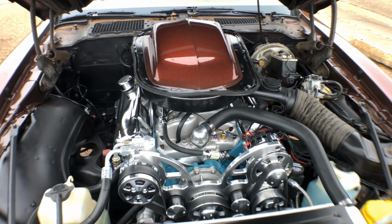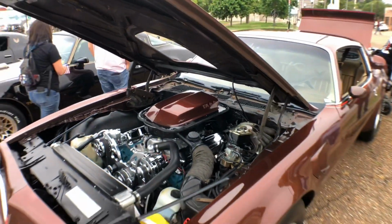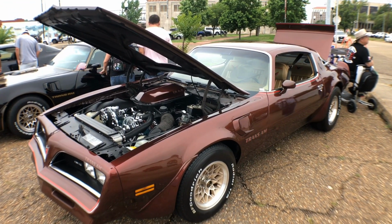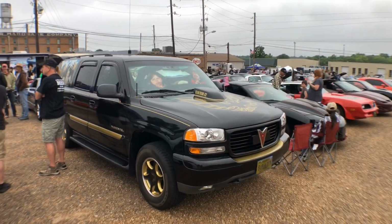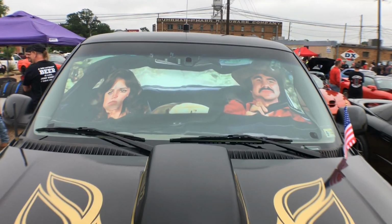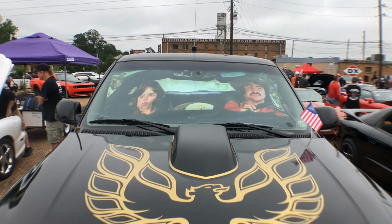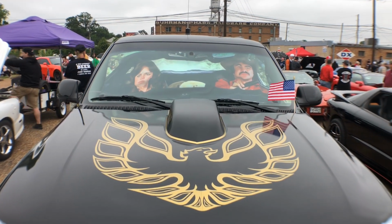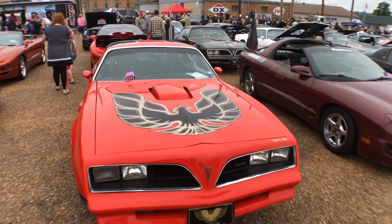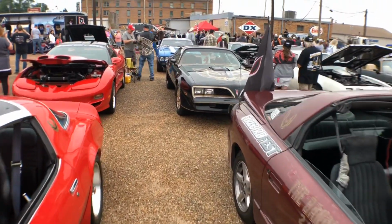That was some serious horsepower in this brown one. I don't think I'd race it with my car for sure. I'd never seen a GMC Yukon done up like the Bandit, but there you have it. Takes all kinds, man. Takes all kinds. That's that red one again. I really liked this one, but my favorite car was also red, but it's a little bit different than that one. Really did like this red one though.